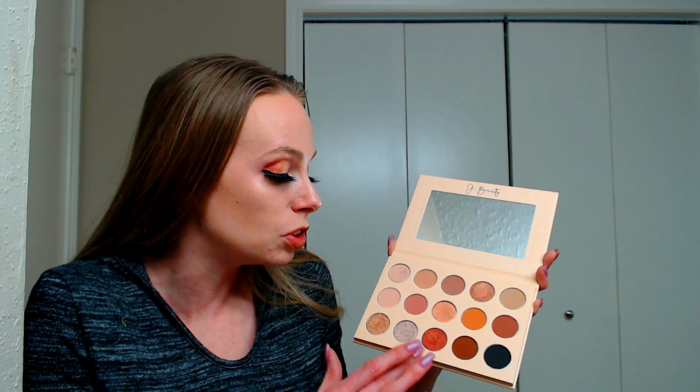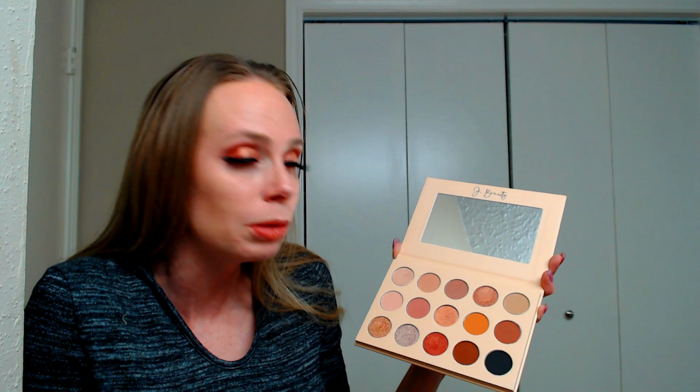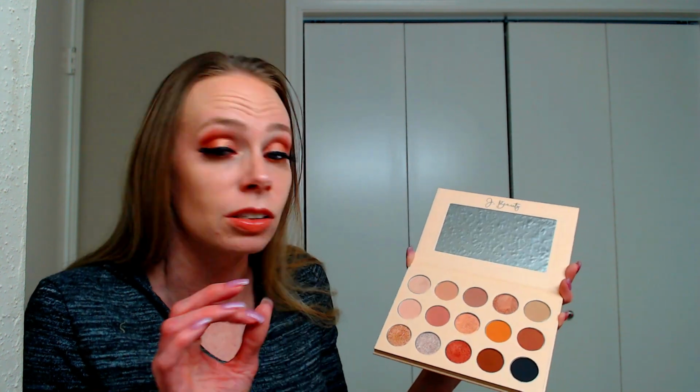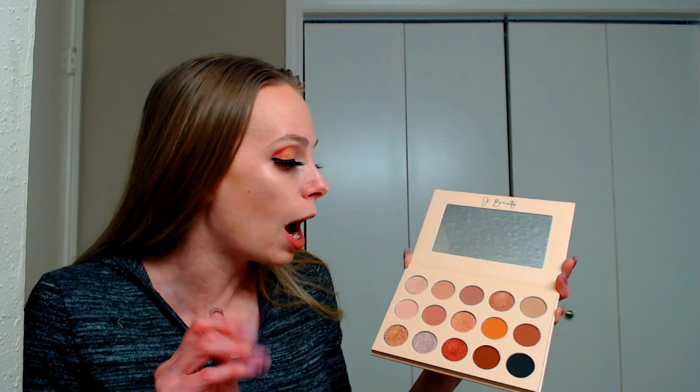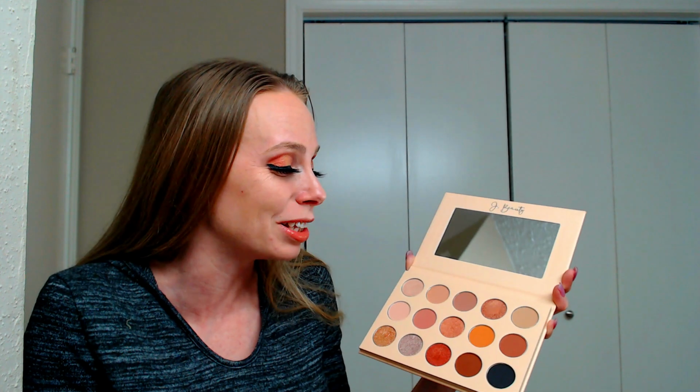I really want to use this one more because I'm really, really impressed with how that cranberry, that's the word. I think that is more of a cranberry, and I really like the way it turned out. This gold is bomb. It is bomb AF. So I'm going to give this palette a 9 out of 10 because no palette ever gets a perfect 10.